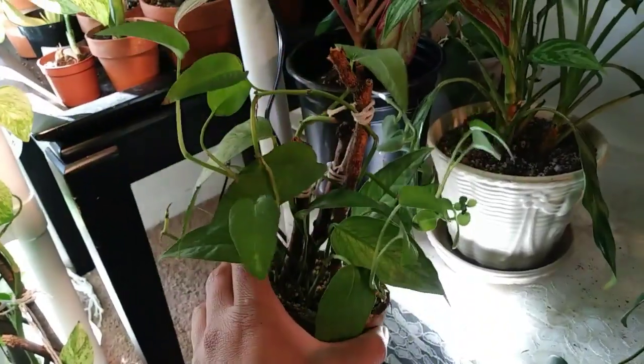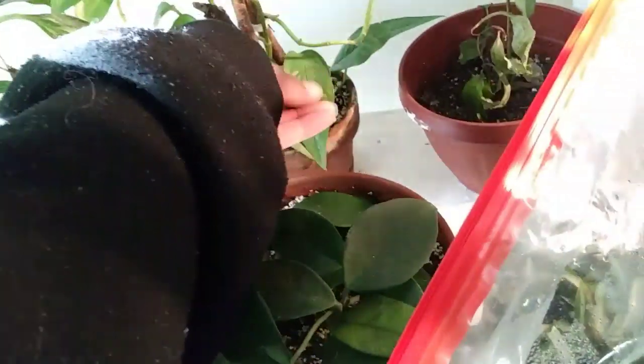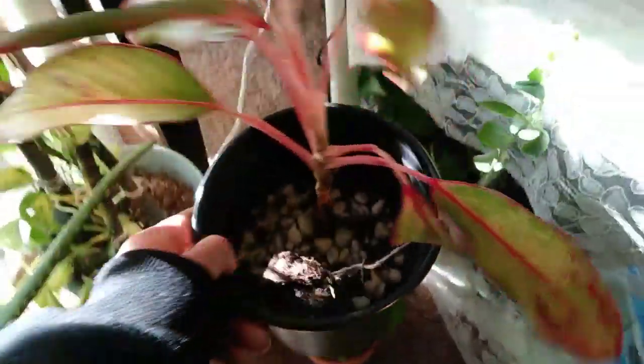in my plant family. Another Cebu blue pothos, one I purchased off the internet, and one I made clippings of my own. Here's another aglaonema, and she's doing pretty good. She needs some water. My second red aglaonema, one of my very first ones that I got, a dying dumpking back there, Dieffenbachia. Let's go down to the bottom shelf here.